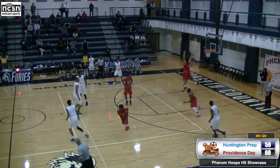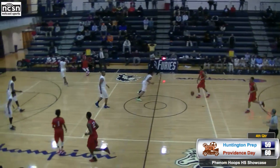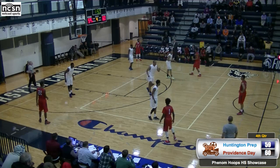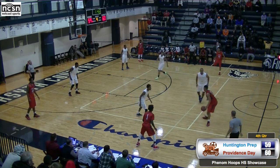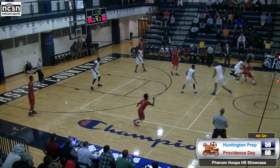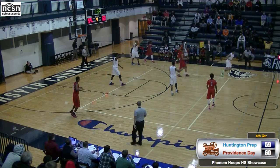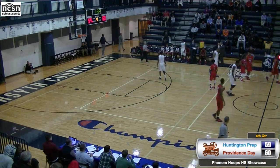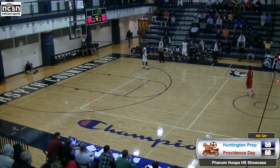Curtis Jones, his shot just hasn't been falling. He's done a lot of good things today, but his shot hasn't been on today. And Johnson, he wants to wait. They got a 1-point lead in 1:48. That's a good idea. He wants Levi out on him. Levi reaches around. Nice swipe by Levi Cook. Providence Day. Good defense by Huntington Prep. 1:39 left to go. We're coming down to the wire.